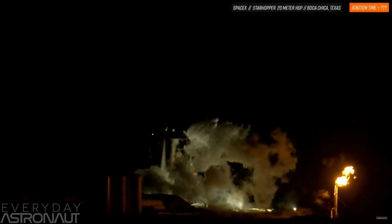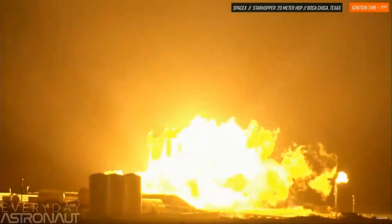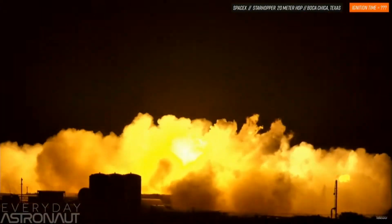SpaceX did the Starhopper, the spaceship they are building in Texas, did a pretty successful engine test with a small hop that was not really visible.